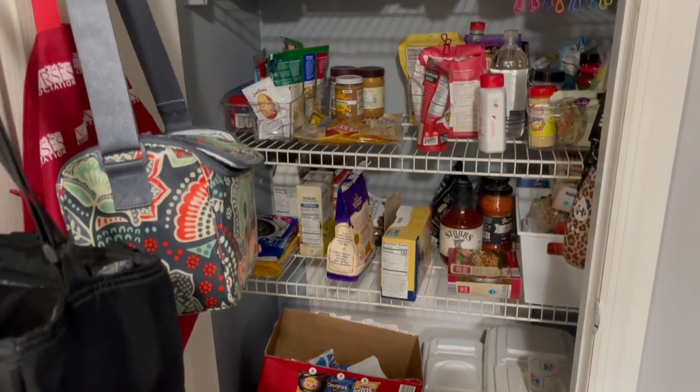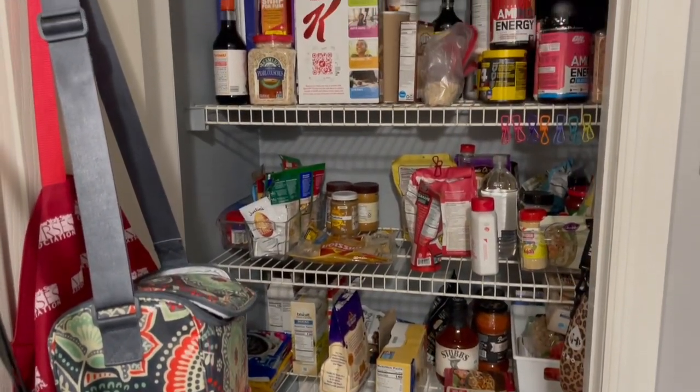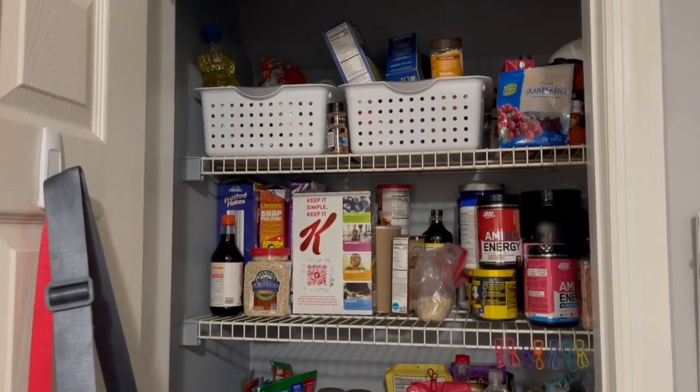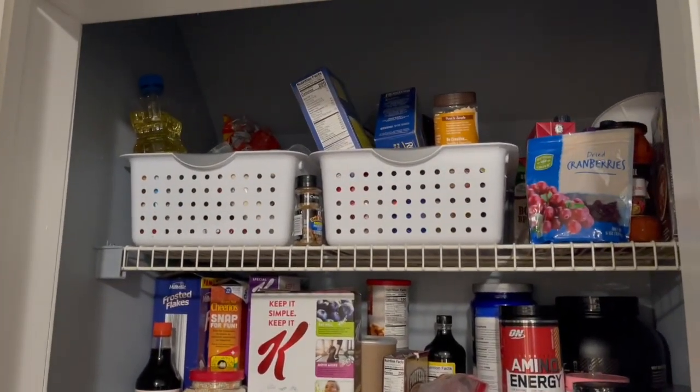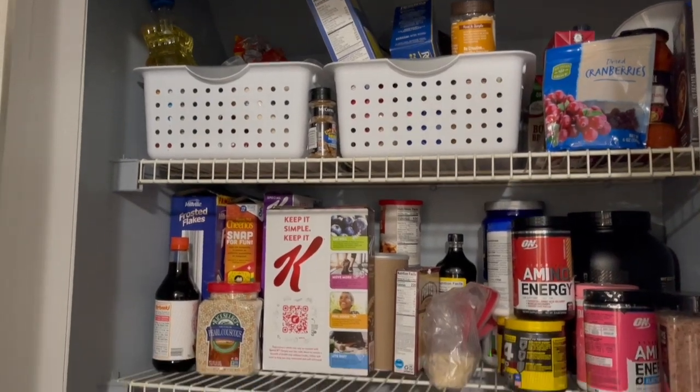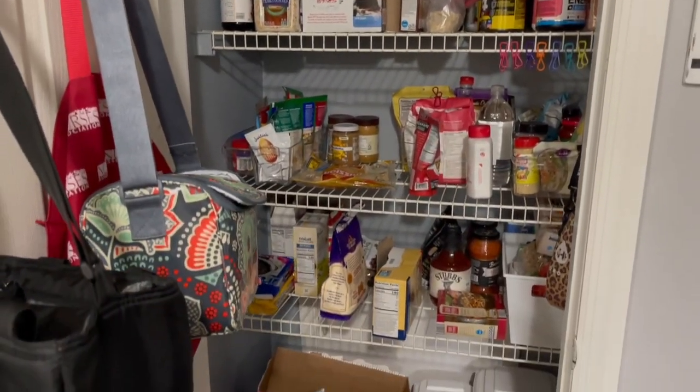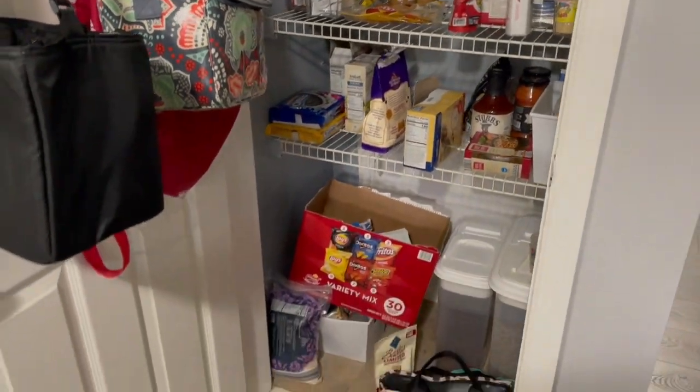So this is what we're working with right now, and then I will show you guys all of the bins that I purchased that I want to use to try to organize some of this stuff. So here is a little clip of the before, and then we're gonna totally empty it out.